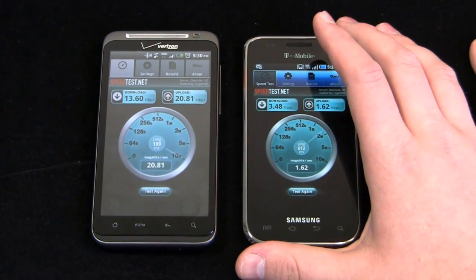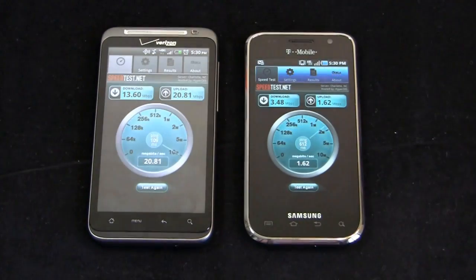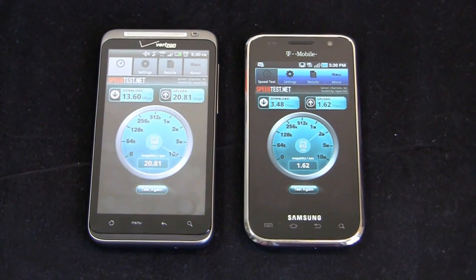And it's one of many more devices to come out this season. So HTC Thunderbolt wins the cake, but who knows? 6 months from now, when we do other LTE devices against the Thunderbolt, who knows which one will win.